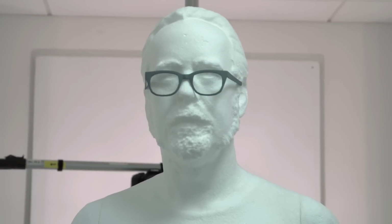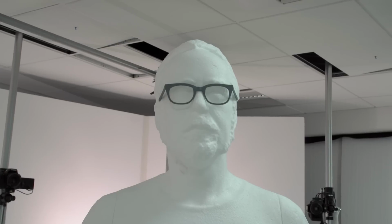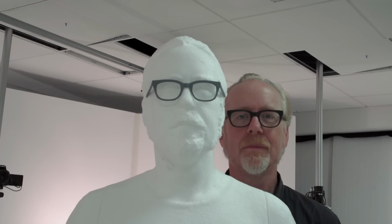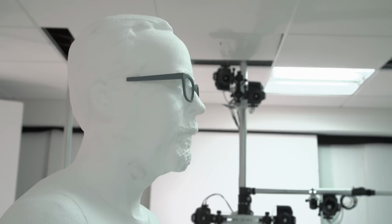It's me in polystyrene. I've never seen myself in person up close, and this is incredibly peculiar. I'm having this bifurcated moment here, but I'm curious. So, what is the utility to you guys of a physical, full-size model like this?